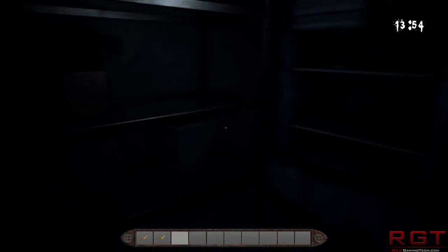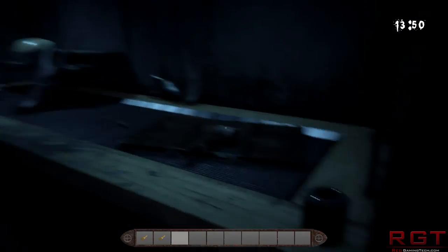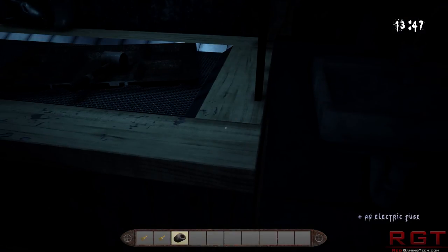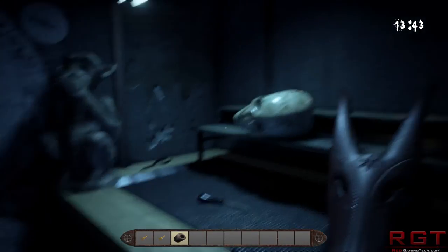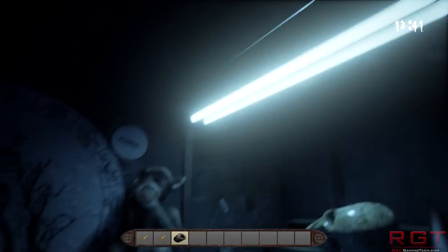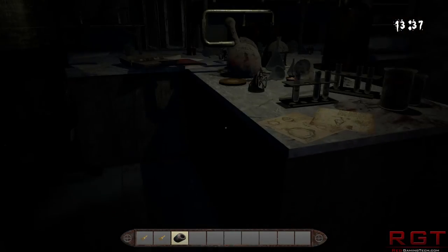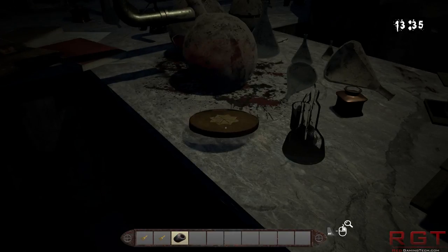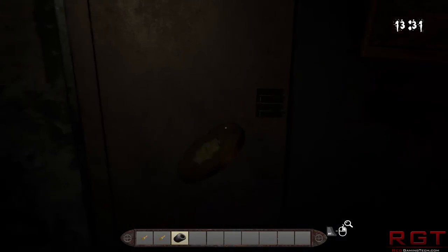I've looked in here, and it wasn't in here. I'm pretty positive it's not in here. Oh, I have an electric fuse. I guess that's useful. I didn't even notice that was an item. Prime example again of being thorough while speeding along. Oh, I missed this as well. Fail.